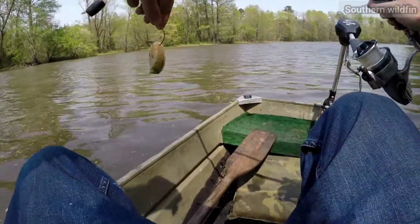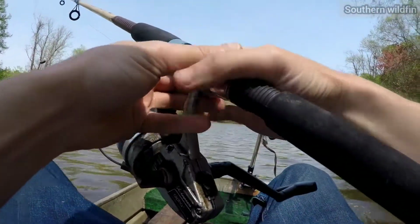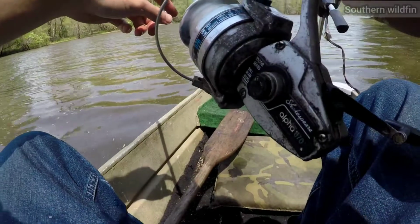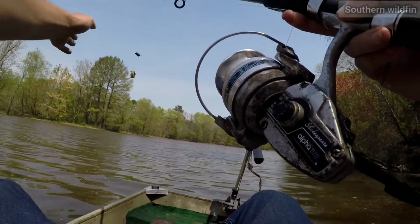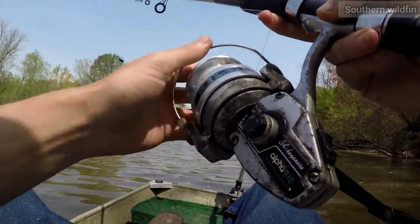And with this one right here, instead of casting them out in the same area over here, I'm gonna cast this one over here on the other side. Because right now I'm in like 9 foot of water down this little bank right here. I know over here is like 11 foot. I'm gonna keep this one over here where the structure's at and move this one away from the structure.